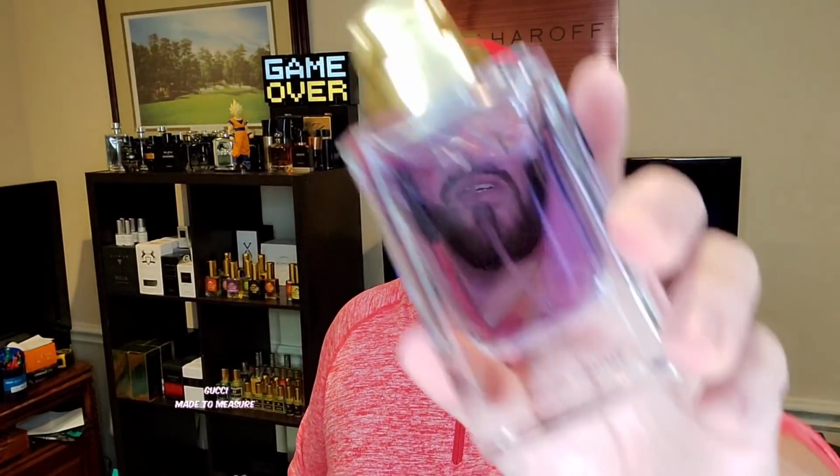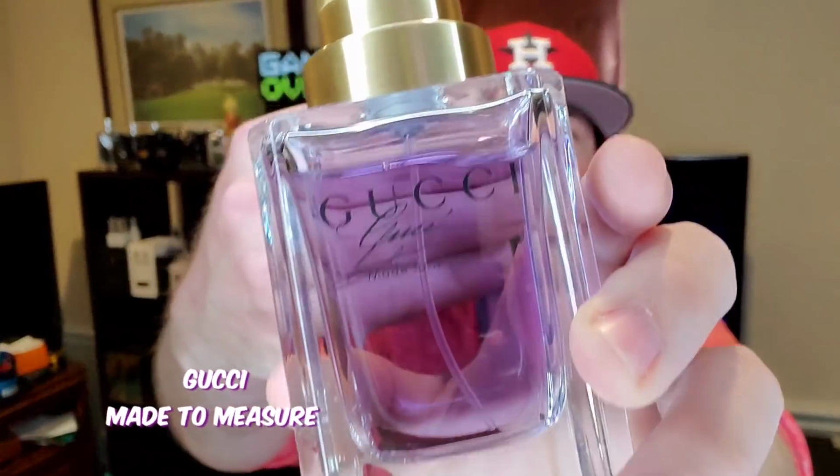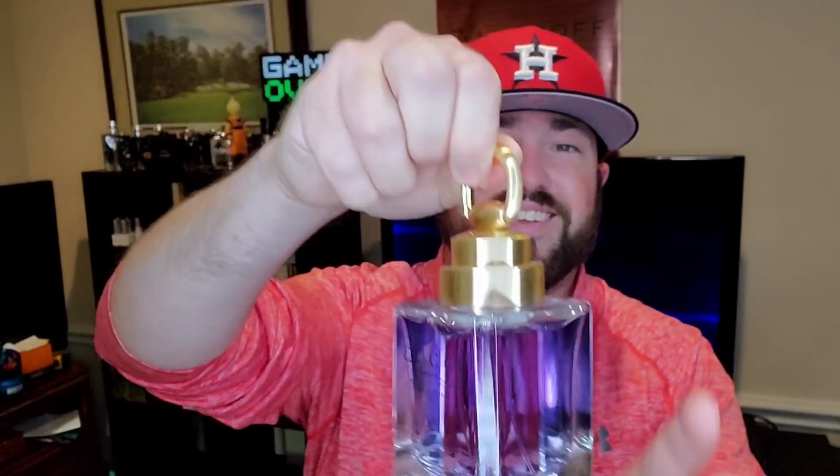Moving into number 4 is one that doesn't really get hate as much as it gets overlooked, because it doesn't really project much. It gets decent longevity, but it just doesn't project. It's from Gucci. It's Made to Measure. Let me get it to where you can see. There we go. Love that door knocker style.